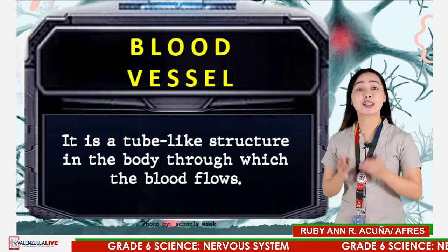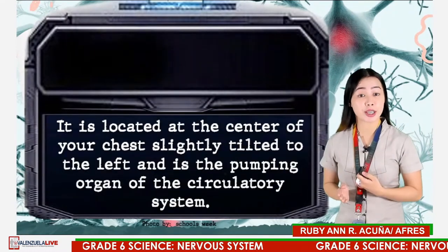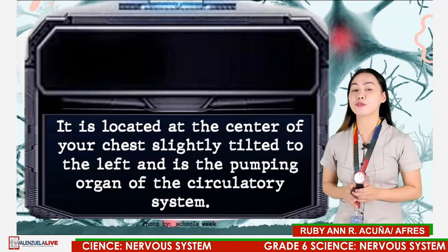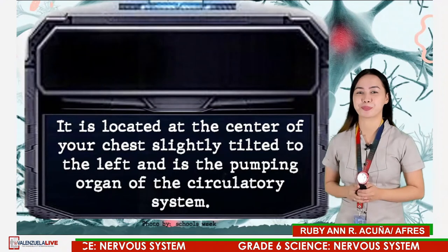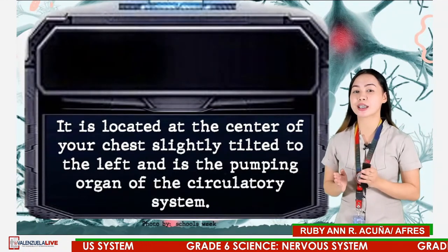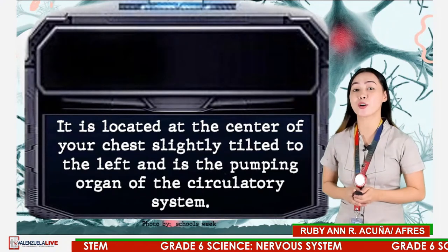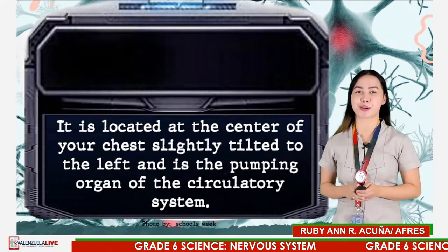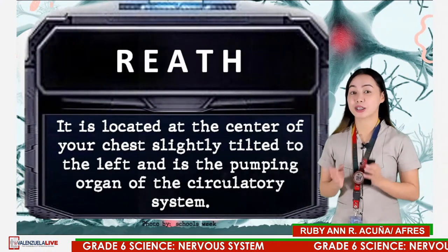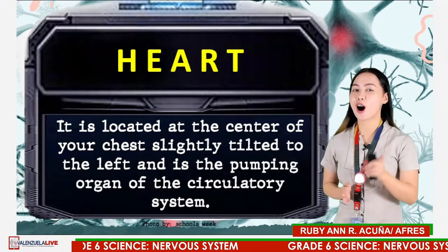Next, it is located at the center of your chest, slightly tilted to the left, and is the pumping organ of the circulatory system. The correct answer is heart.